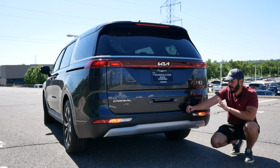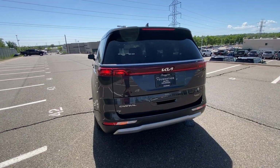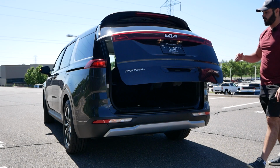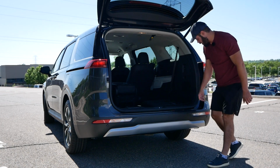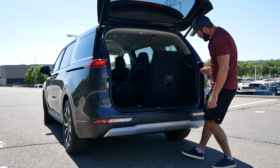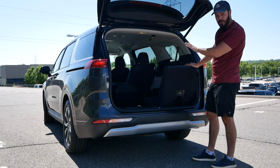Coming around to the rear end of the Carnival, what makes a minivan different from an SUV? There are of course the proportions, but then there is the load height for the trunk. A minivan is supposed to be as practical as possible, and this is that as well. You can see just how low this level sits. So it's very easy to load stuff, and if you want, you can even pull up these third row seats here and create a pretty comfortable seat setting for the third row passengers.